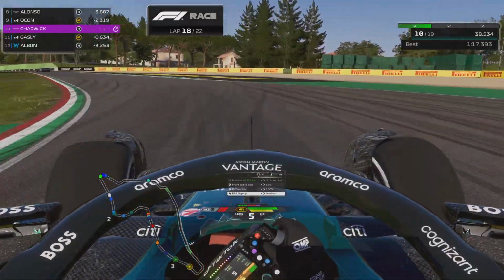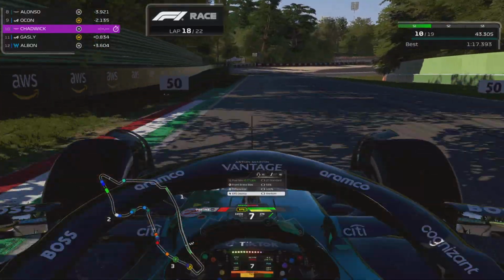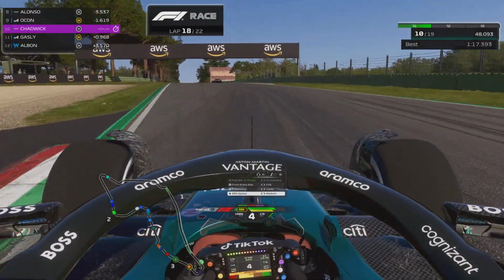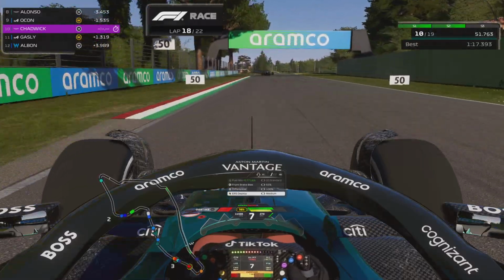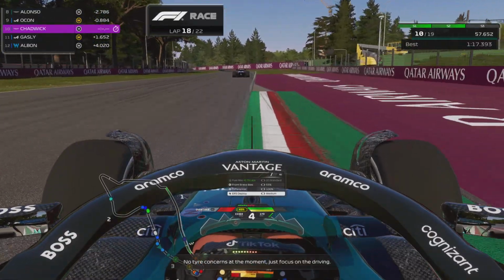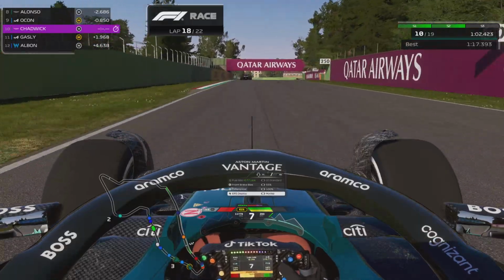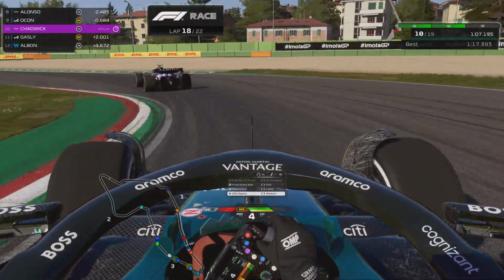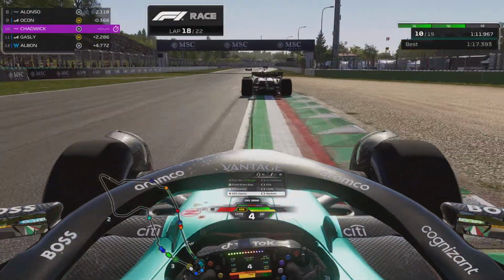I knew I was going to go for him, and I saw the gap. Sure enough, saw the gap, made that happen. Got past him with ease. Some older, medium compound tires. Had to get past him. No tyre concerns at the moment, just focus on the driving. It's going to be the same thing for Esteban Ocon, getting past him as well in the Alpine. Letting them battle that out back here.